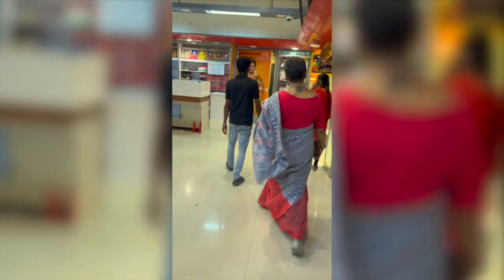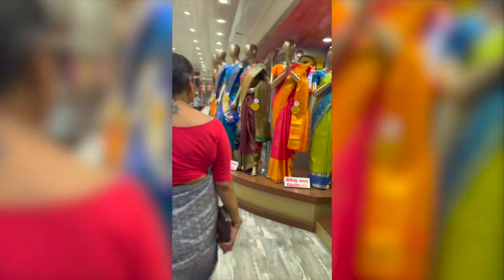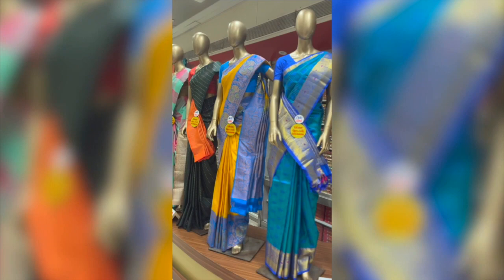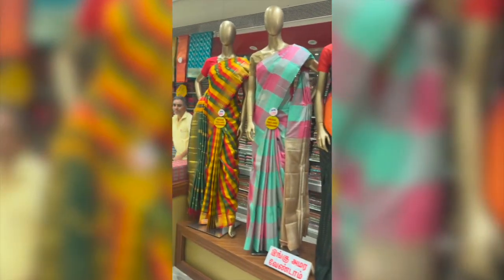Now trying to look for some silk sarees here. Let me see if I get something. So what is famous here? Kanjivaram? Kanjivaram.